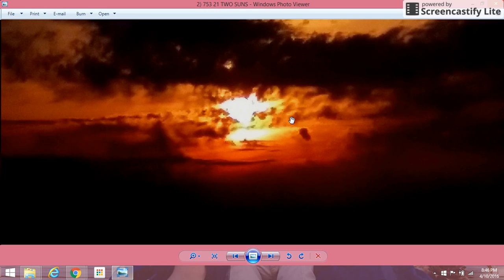Now, I'm pretty positive these things are not clouds. I mean, you can tell obviously a round cloud doesn't have defined edges like this. It's even casting a shadow here onto the clouds. These aren't clouds. That's just crazy.